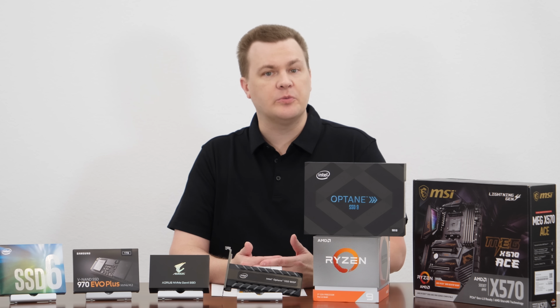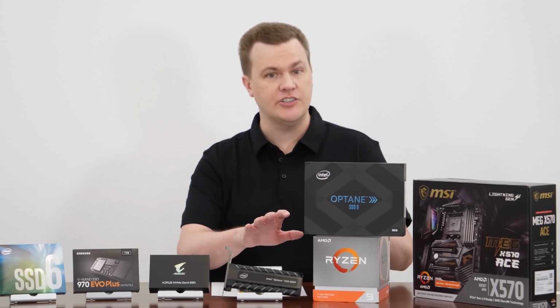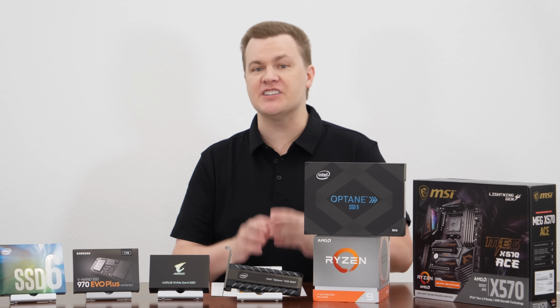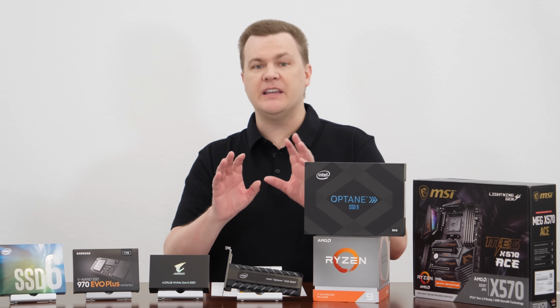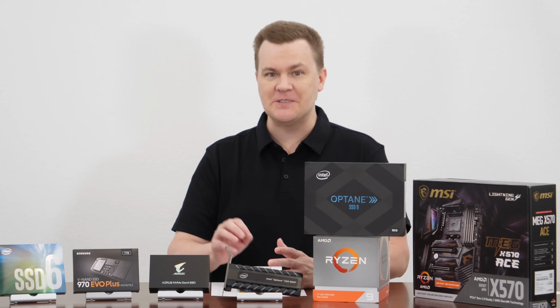Today, we're going to take a look at 3D Optane. We're going to look at its performance compared to NAND drives. We're going to talk about the technology itself and some possible interesting features beyond just storage drives, because Optane has the ability to do more than just provide storage. So let's get into it.